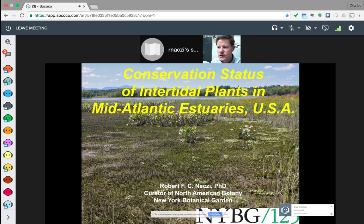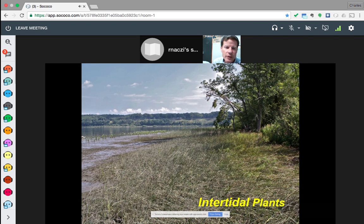Okay, what I'm talking about today are intertidal plants, and I'd like to introduce those. These are plants that grow in the zone between extreme low and high tides, and they are a distinctive group of plants because they live in this environment in which tides alternately rise and fall twice a day, and only certain plants are able to tolerate that. You can see the upper limit of high tide where the tree line begins. That's the uplands. And then you can also see extreme low tide, and that's where the water is presently in this view of the Hudson River.